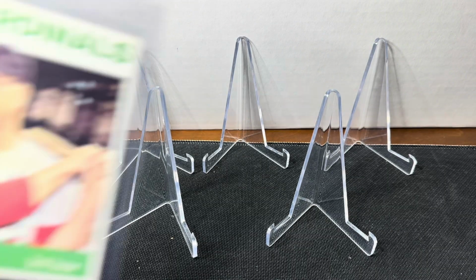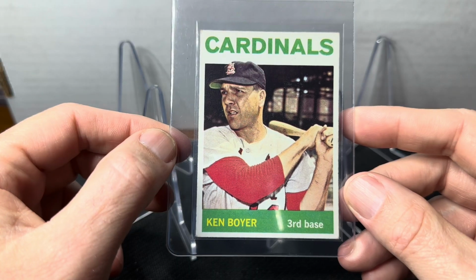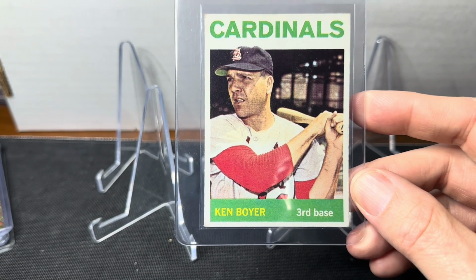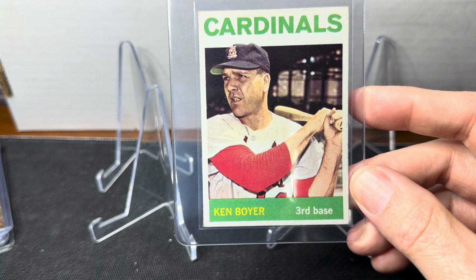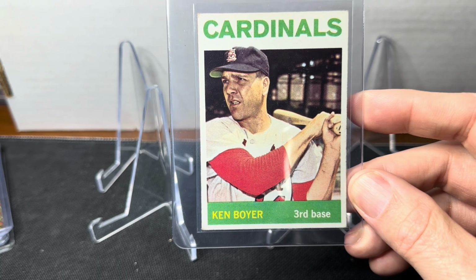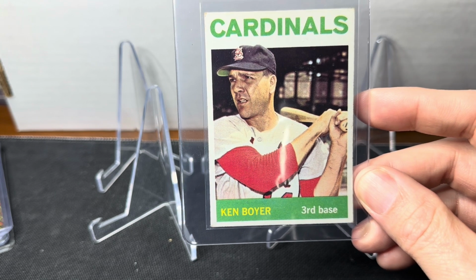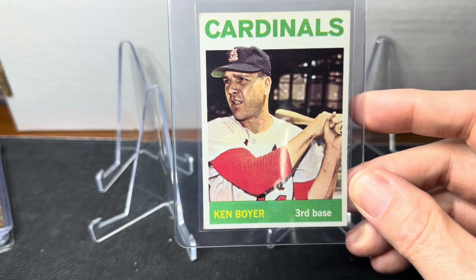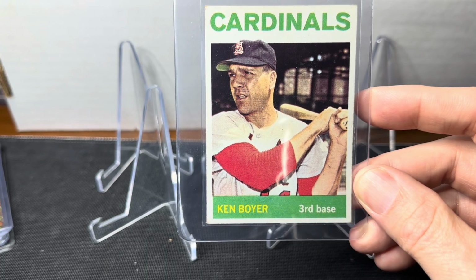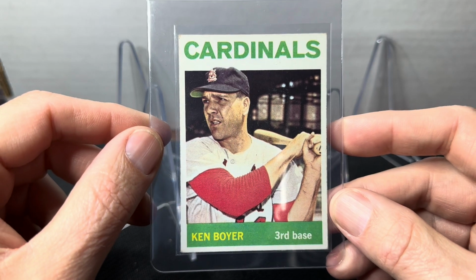I talked about this a while back. I'm reading the October 1964 book by David Halberstam. And I'm having so much fun collecting cards of players in some of these books I'm reading. So Glory of Their Times, definitely got some stuff coming there that I'll be doing videos on here soon. The Gas House Gang, that was my last video. I picked up some awesome Gas House Gang cards. I've got some more of those coming.